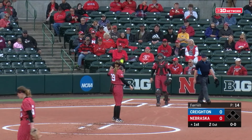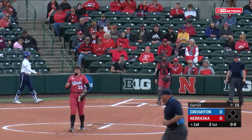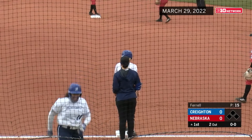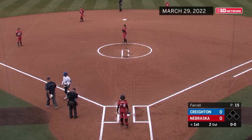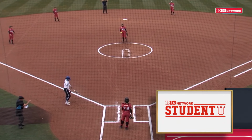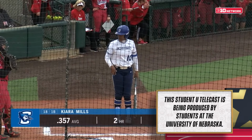So back-to-back strikeouts to begin things for Farrell, but a 2-out walk puts a runner on first and brings us to the cleanup hitter, Kiara Mills. Yeah, 3 straight balls, 3 straight fastballs that just did not hit the strike zone. And even though that has been a very good setup pitch for Farrell, she hasn't really consistently been able to get it within the zone. She's been close on a couple of them, but she just hasn't found her spots yet.